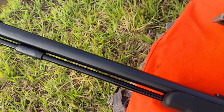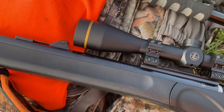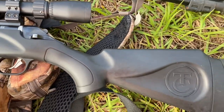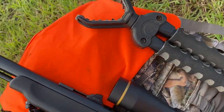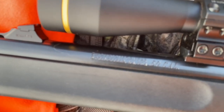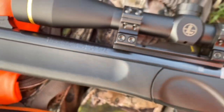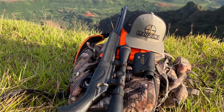And this is my muzzleloader setup. It's a Thompson Center Impact SB 50 cal, 3-9x40 Leupold VX-Freedom duplex reticle, and I got it with Vortex rings on a Warne base, and it's zeroed at 100 yards, and I use a Cabela's shooting sticks.